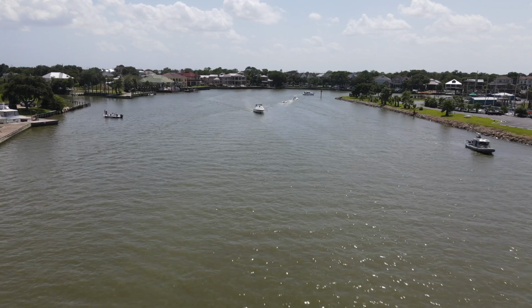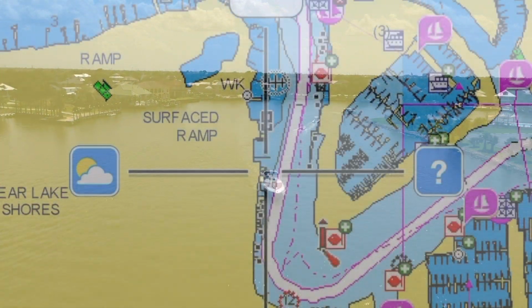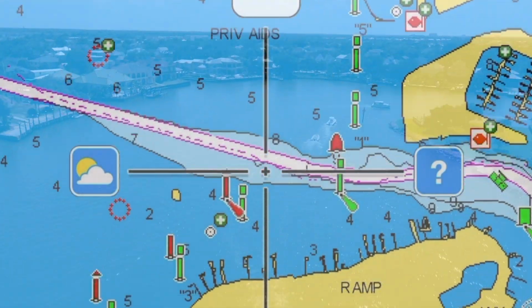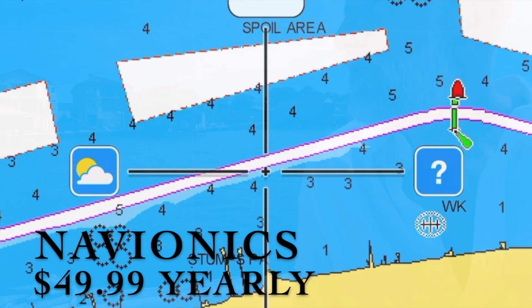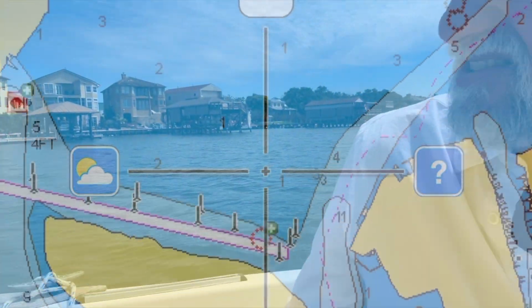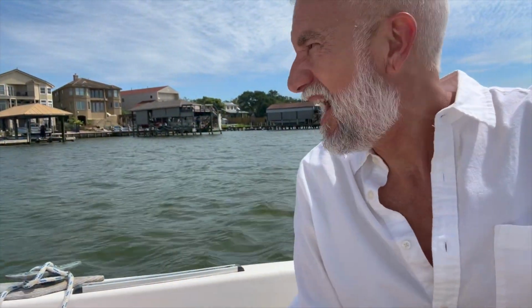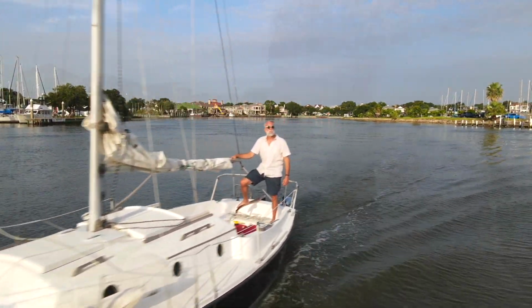Coming into a lot of traffic actually with all these anchored boats. Sailing Galveston Bay is fun, but it's nice to get back here. There's so much to look at with the beautiful houses. Got my Navionics on my iPad, and we're just ghosting along at 3 knots. I'm happy. I don't have to burn up the lake and get to the other side too fast. I'm out here to relax. I haven't been sailing for a long time. It's been so hot. It's been a long summer. And I'm gonna spend tons of time on this little boat.